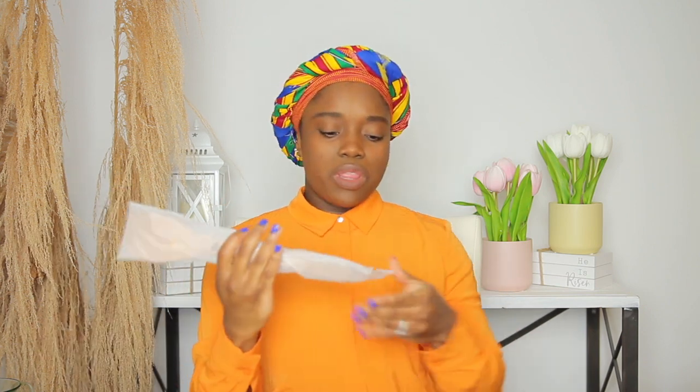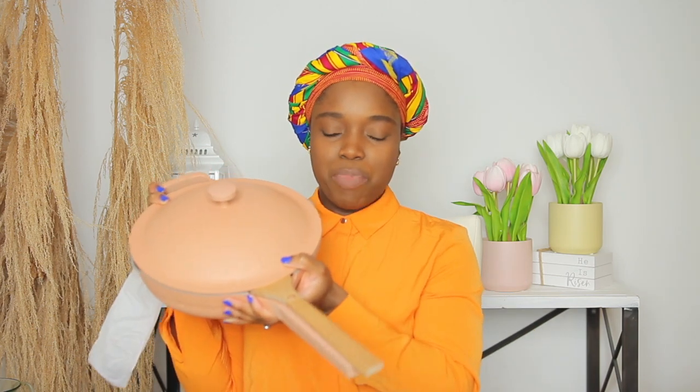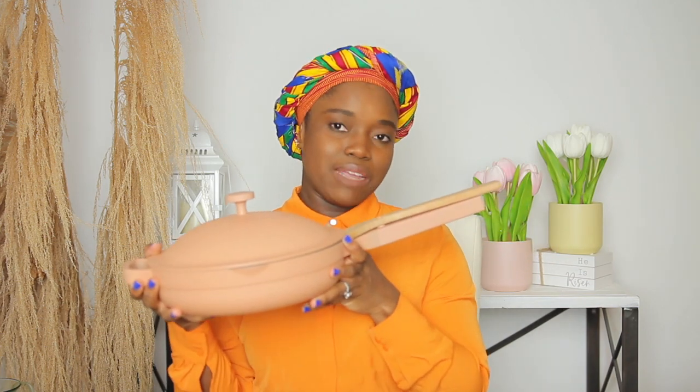It also came with this wooden spatula that I'll show you. So the spatula just kind of rests on the pot like this, and it's very nice. It also makes a really nice gift if you want to get something for someone. I know Mother's Day is almost over, but this would have been a good Mother's Day gift, I think.